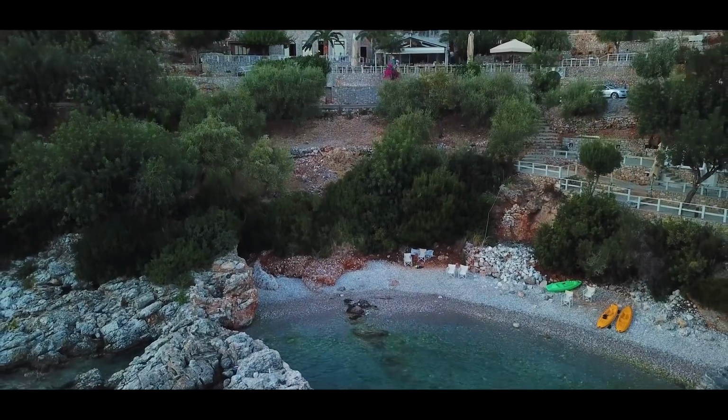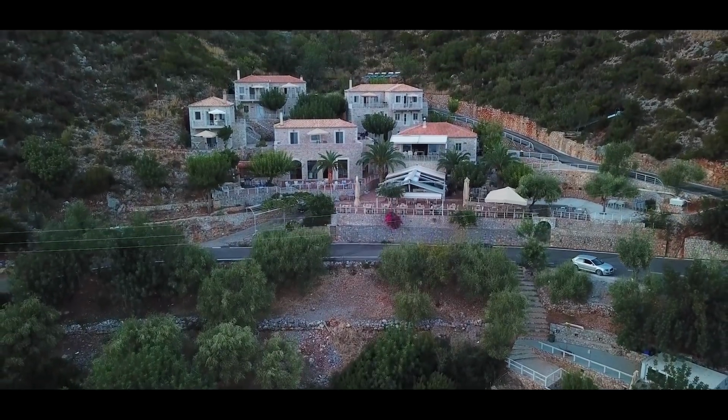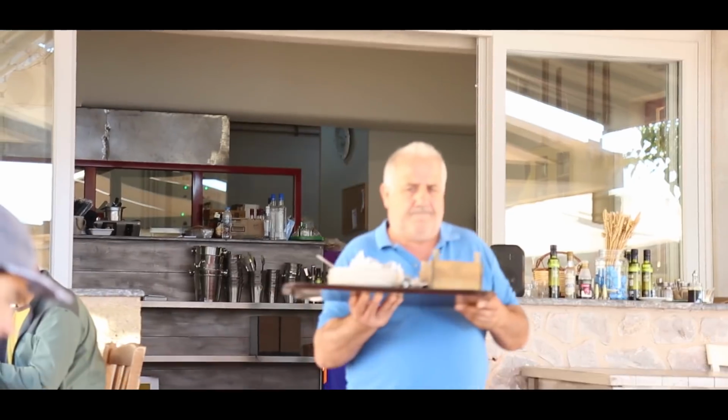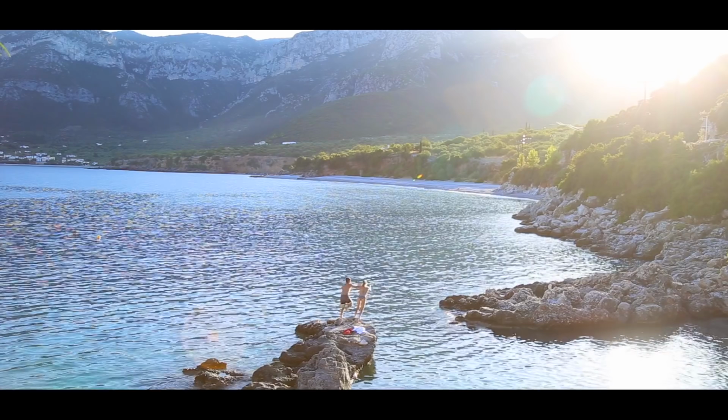Cavocortia is a small hotel, about 13 rooms. Cavocortia is like storybook villas, stacked one on top of another. It's a family business. We'd have breakfast down there every morning and we would hike 5 minutes to the beach every night. It was kind of an idyllic place.